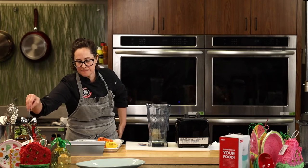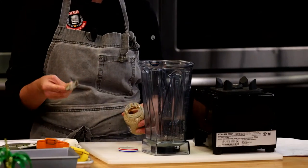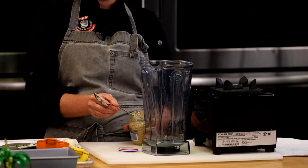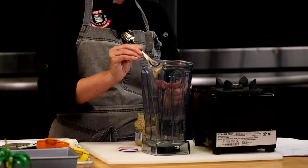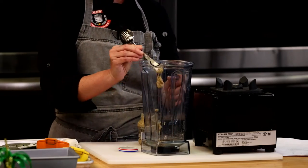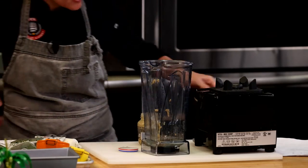How do you like that, huh? I do that all the time. Wrong spoon for the wrong job. So our emulsifiers are Dijon and some garlic. We're also going to add in so many fresh herbs to this, and I'm super, super excited about this.